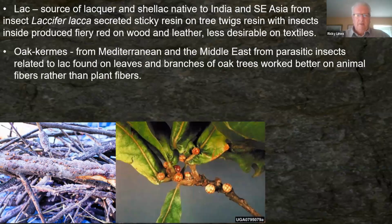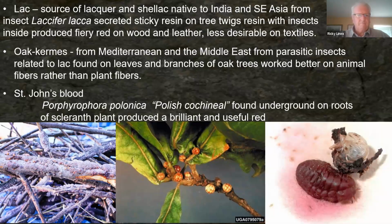And then they had an insect that would get on some of the oak trees, again, in the old Europe countries. This insect, though, they found that it worked better on animal fibers, wool and mohair, than it did on plant fibers, like linen, muslin. So it had its limitations as trying to find good color for clothing.